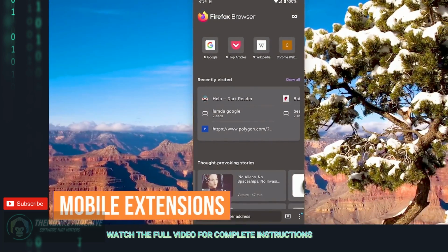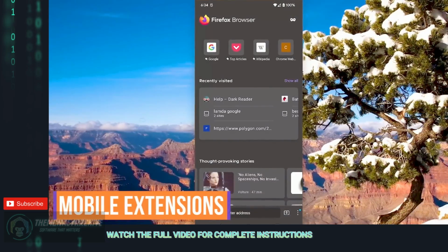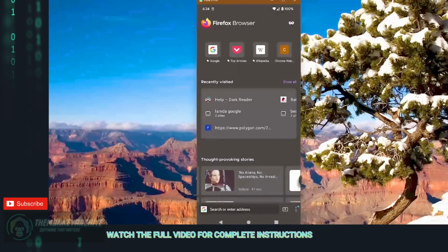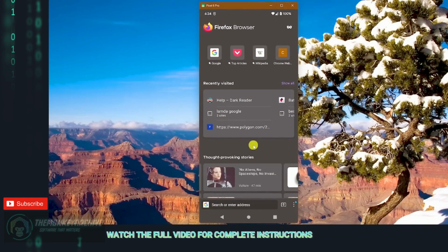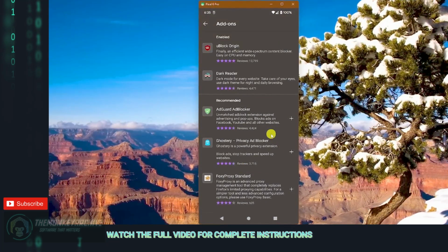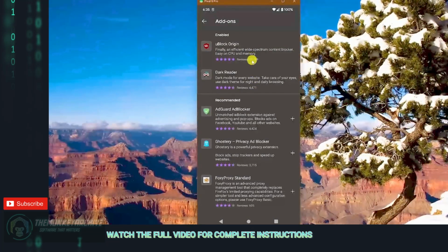Do you wish that the mobile app for Chrome had extensions just like their desktop browser? Well, keep on wishing. Probably will never happen. With the Firefox mobile app for Android only, you can now add extensions that make the browsing experience more enjoyable. To add an extension in Firefox, tap the menu icon in the lower right, then tap Add-ons. There's not a whole lot to choose from right now, but the two I have enabled has made browsing on mobile a lot more pleasant.